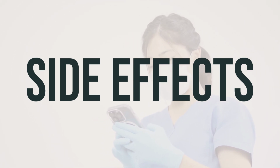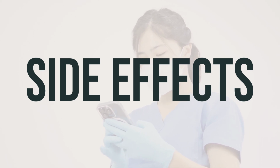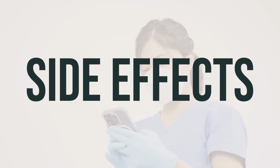Remember, this is not a complete list of possible side effects, so it's important to contact your doctor or pharmacist if you notice any other unusual effects. Always talk to your healthcare provider before making any changes to your medication.